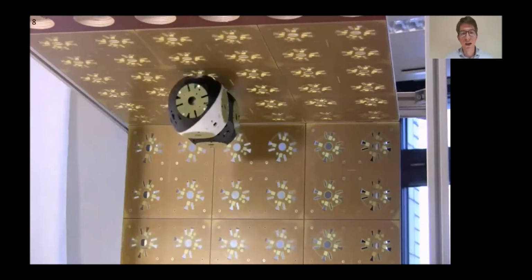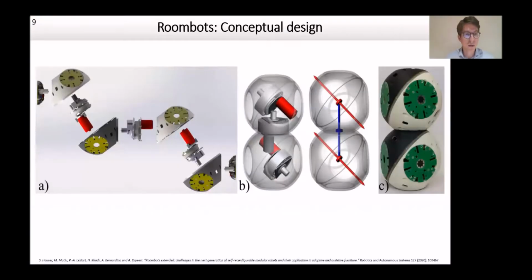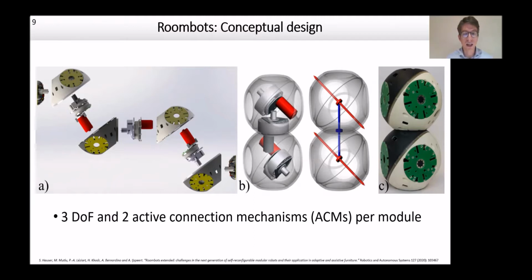So we see here in the next slide an explosion view. We have these 4 hemispheres and then 3 motors inside, resulting in a 3 degrees of freedom system with 2 active connection mechanisms inside each module. And the complete module is visible on the right. It is 11 times 11 times 22 centimeters, weighs around 1.8 kilograms, and currently we have 13 modules in the lab.